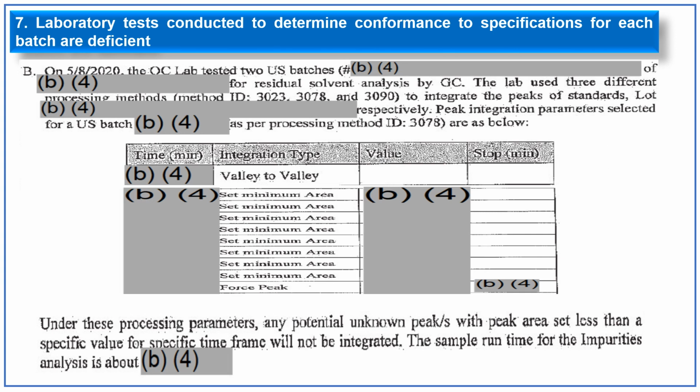A similar kind of observation is cited under the second observation, where the lab tested 2 US batches for residual solvent by GC and used 3 different methods to integrate peaks of standards and lots. The same table has been provided, where value-to-value or set minimum area or forced peak have been used. Under these processing parameters, any potential unknown peaks with peak area less than a specific value for a specific time frame will not be integrated.